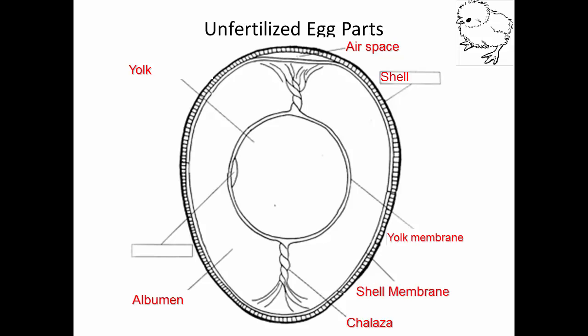The last part is this. You have to look really closely at a raw egg if you crack one, but there's a tiny white dot on the yolk. It's called the blastoderm. This is the actual cell that would be fertilized by a sperm cell and grown into an embryo. A lot of people think the yolk would turn into the chick. It's not. It's this tiny little spot on the yolk that is the cell that could be fertilized and grow into a chick.